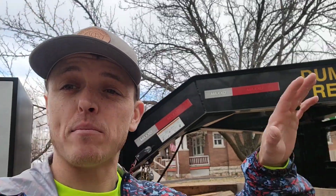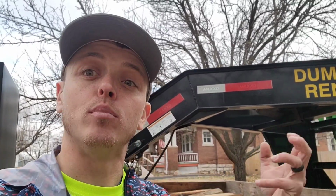So the funny thing is, we get calls for appliances all the time, and we do it two ways. We either charge $10 if you have the dumpster and put it towards the back of the dumpster so we can pull it out, because obviously we need to take that somewhere other than the landfill. Otherwise, we charge $25 to just come and pick up the appliance.